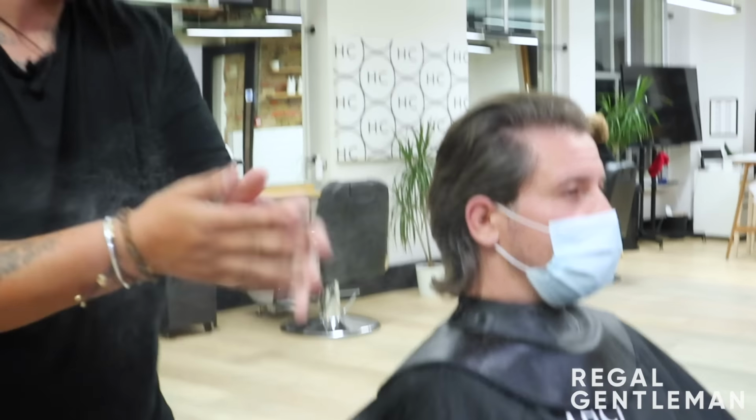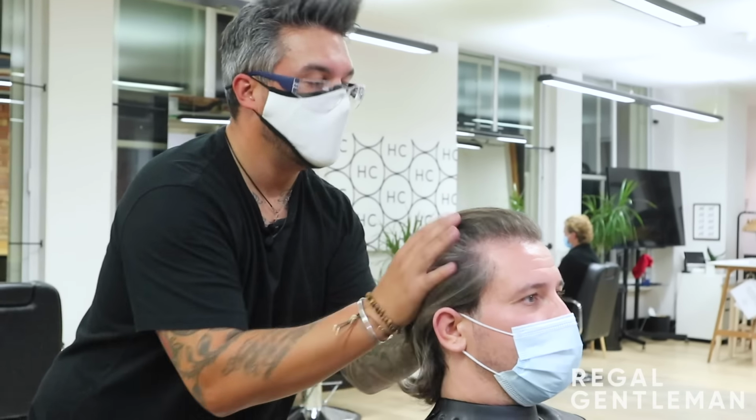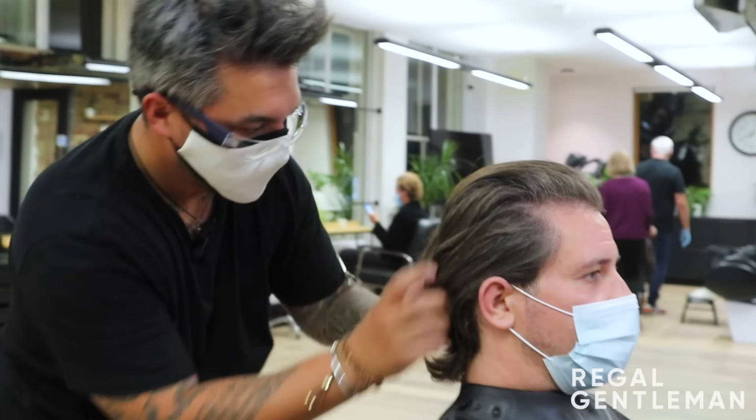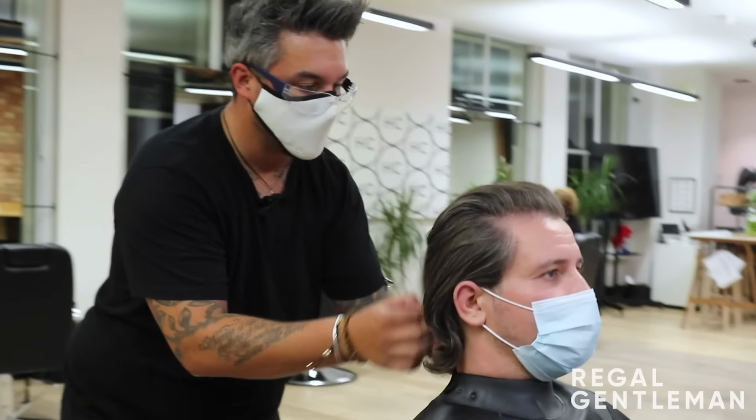Put a standing powder through your hands, and then through the hair. And what it does, it just gives a little bit more control to the hair. Nice little bit of shine. Put your fingers, let it fall. It's a bit more natural. Yeah, however it wants to fall, go with it. That's what I would say at the moment, okay?